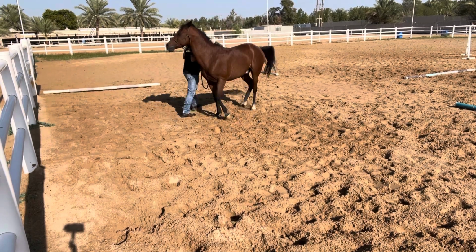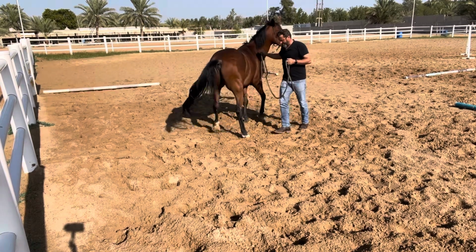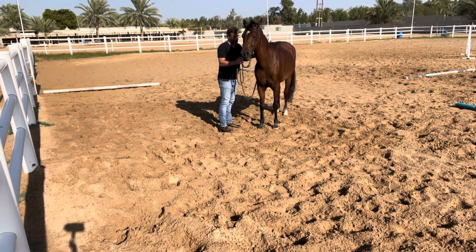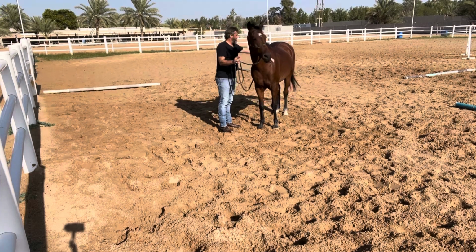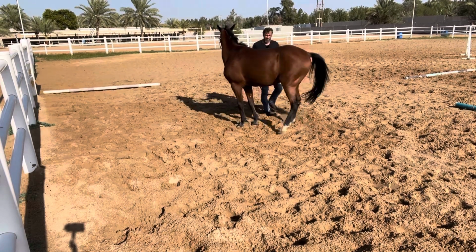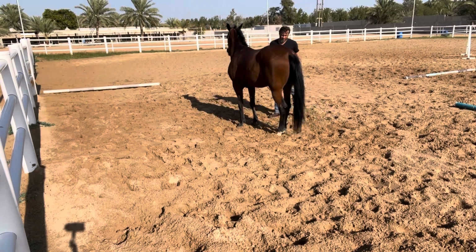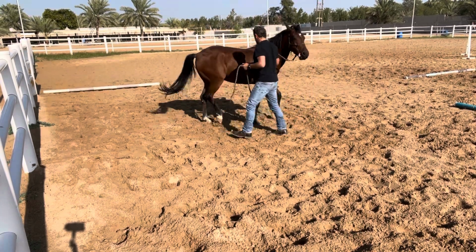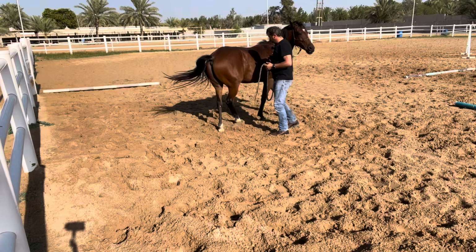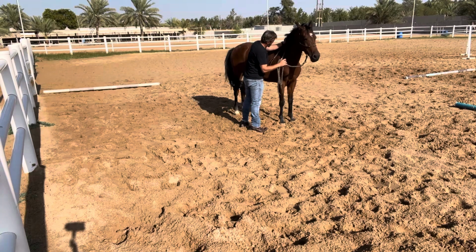On this side, he's less willing to yield the hindquarters, as you can see. Look at that, a little bit more defensive there. So I'm going to release after one step. On the other side, he was a little bit more willing to cross over those hind legs. On this side, there we go. He just felt a bit more comfortable keeping his legs separated to protect himself just in case. One, two, crossover. That was nice. Good boy, Najm.